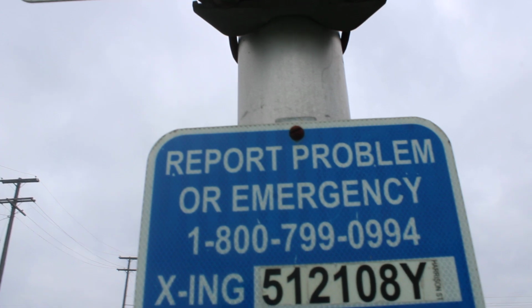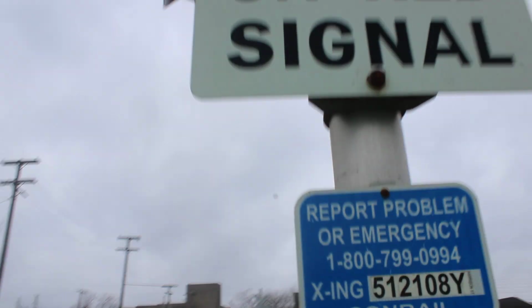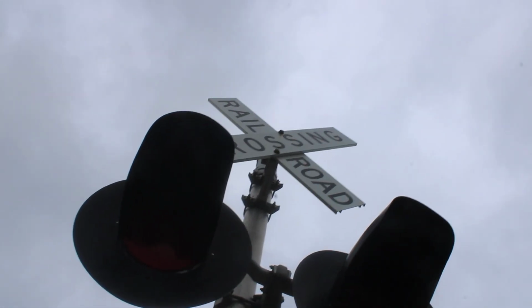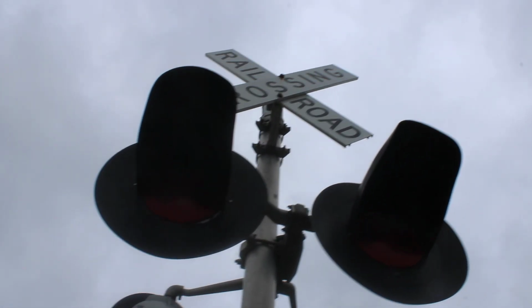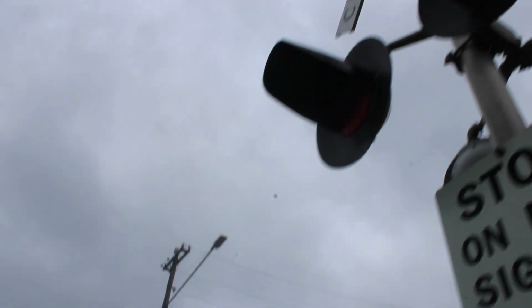The DOT number is 512108Y. And for the front lights, you got one pair of Satran 12x24-inch dialight LEDs and 12x20-inch dialight LEDs, all sitting on a Satran light bracket. And for the bell, this has a General Signals Type 1 electronic bell.